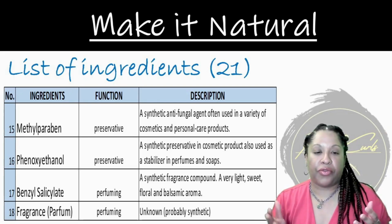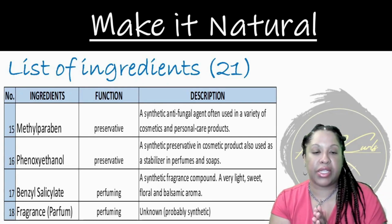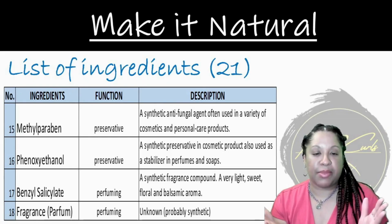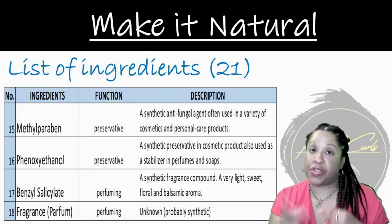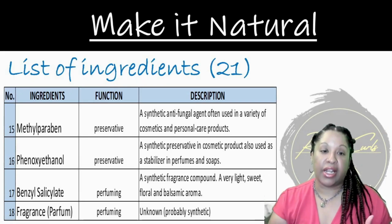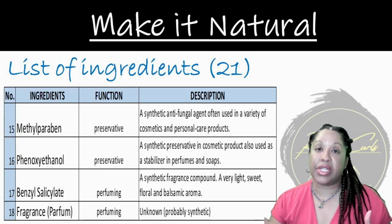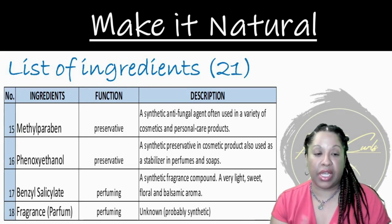It's used all around. It's a preservative, but it's used in the cosmetic industry, and also as a stabilizer in perfumes and soaps. So it has two functions. It's a preservative, but it's also a stabilizer when you start adding different ingredients such as perfumes. That's another important thing. You want to keep it stable and not let it smell bad or go bad.